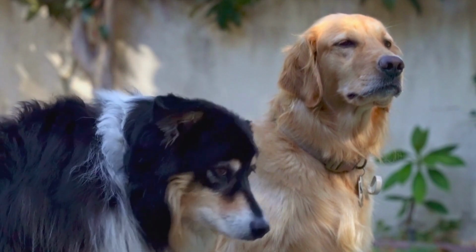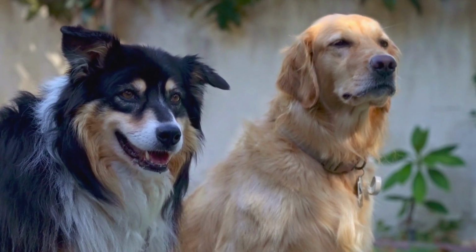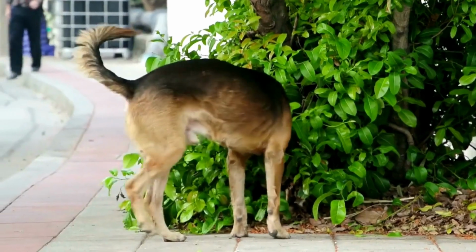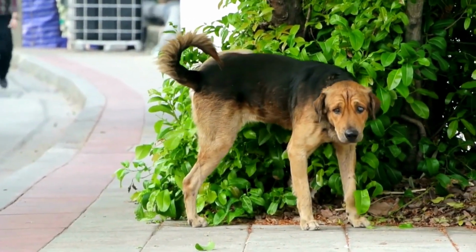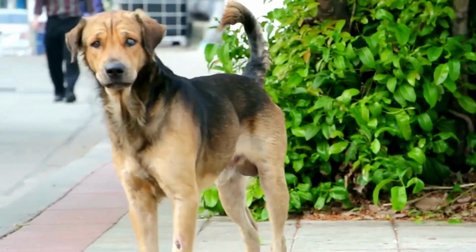A dog's sense of smell is 40 times better than a human's. This heightened sense of smell allows them to collect important information from sniffing each other. A lot of this information comes from pheromones in their urine. Peeing on a bush or lamppost leaves a mark of its identity and tells other dogs that this territory has been claimed.